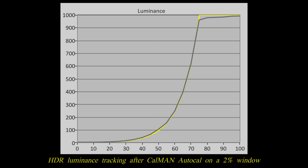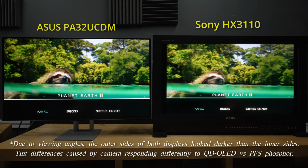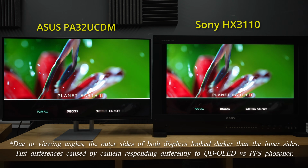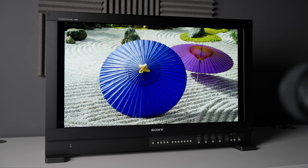While the monitor is capable of reaching close to 1000 nits at D65 white point with accurate PQ EOTF tracking, this can only be achieved over very small screen areas, severely limiting its use for serious HDR grading. Nevertheless, its slim form factor, quieter operation, wider viewing angles, and perhaps most importantly, much lower price point may still persuade some independent colorists and post houses to consider investing in these monitors instead of a Sony HX3110 or HX310, which remain the gold standard for HDR grading.